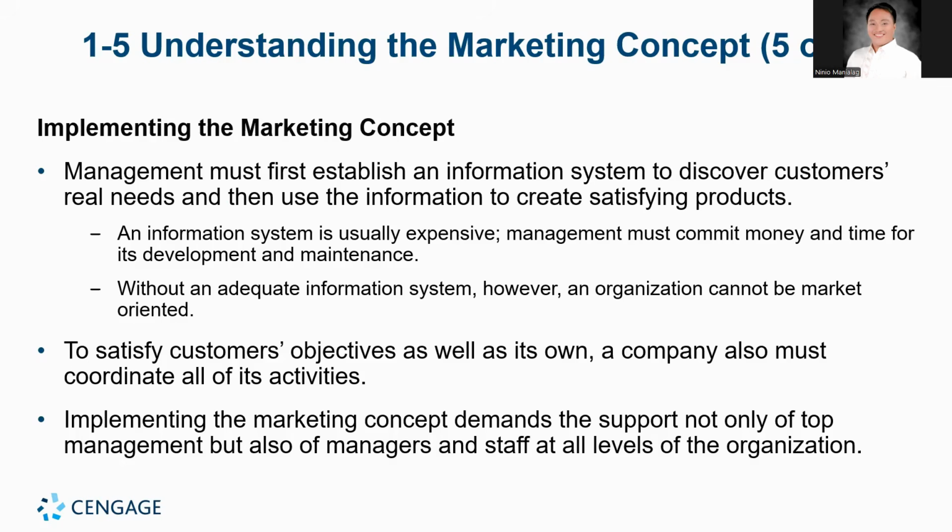So, to apply the marketing concept, a business needs to gather information about its customers first. They need to know what customers want, what problems they experience, and what improvements they expect before creating and modifying the products. However, gathering customer information requires resources because businesses need to invest time, money, and technology to maintain an effective information system. Now, an information system is usually expensive. Management must commit money and time for its development and maintenance.